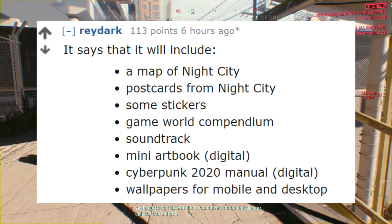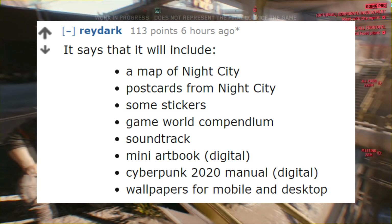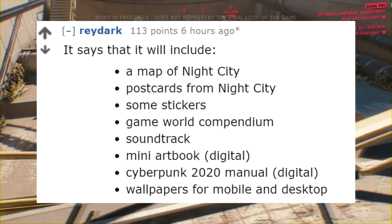And thanks to this user on Reddit who translated everything on it, because it's written in Polish and I simply could not understand it.